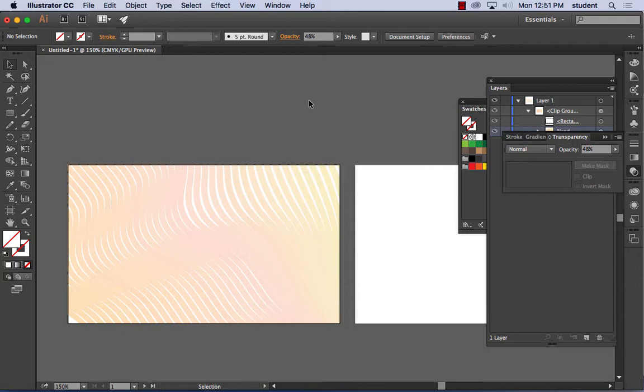One way to do that, again, is using the blending tool. The blending tool can blend between there. I just use lines like that to blend too. It's more colorful on my screen than it is on there.